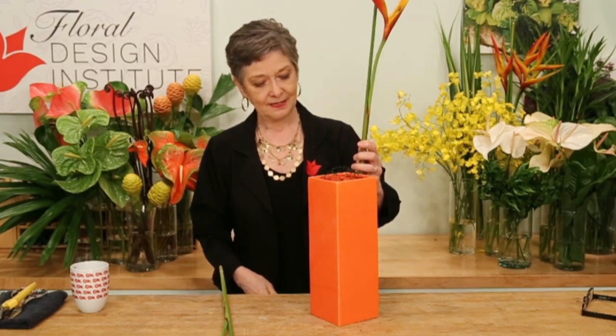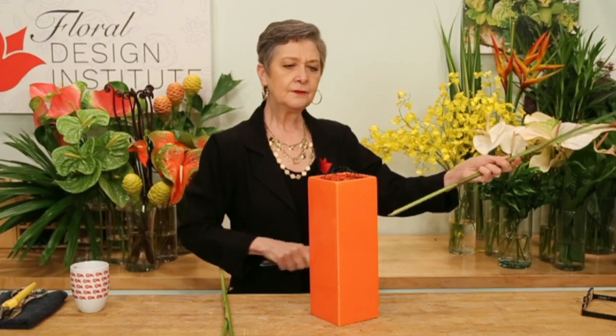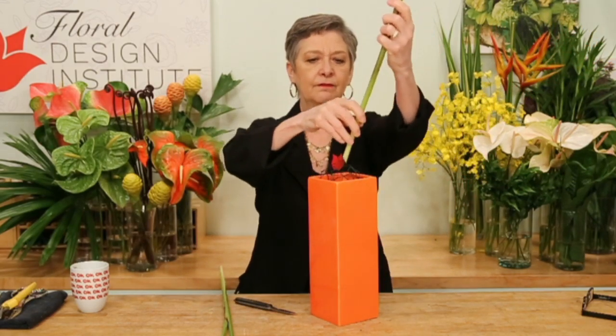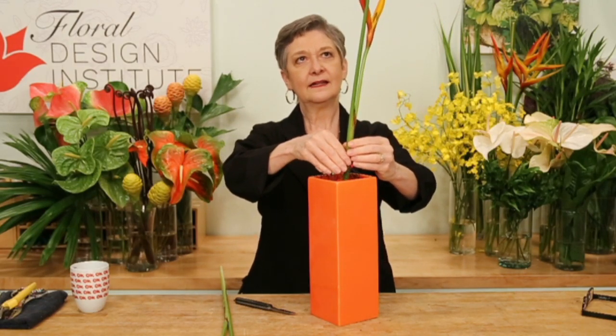I'm going to go ahead and put some heliconia in here, leaving it pretty long because I can. Doing it foam-free, I've got floral netting on the inside with fresh water in there. And then setting it down, letting it get into the water.